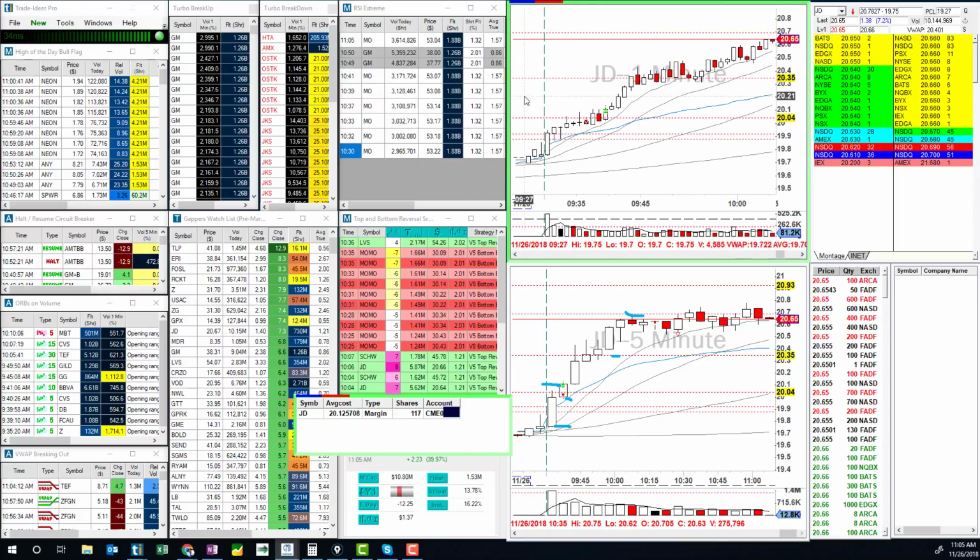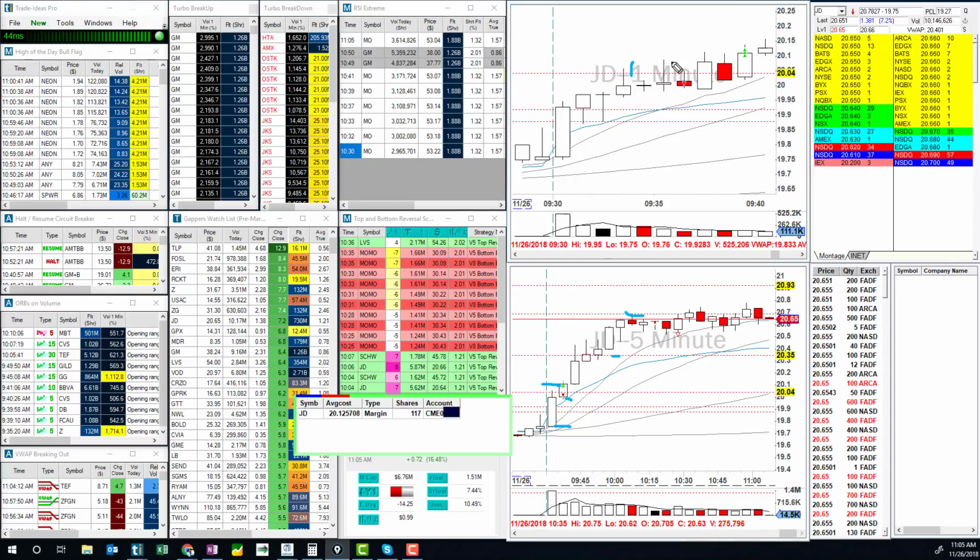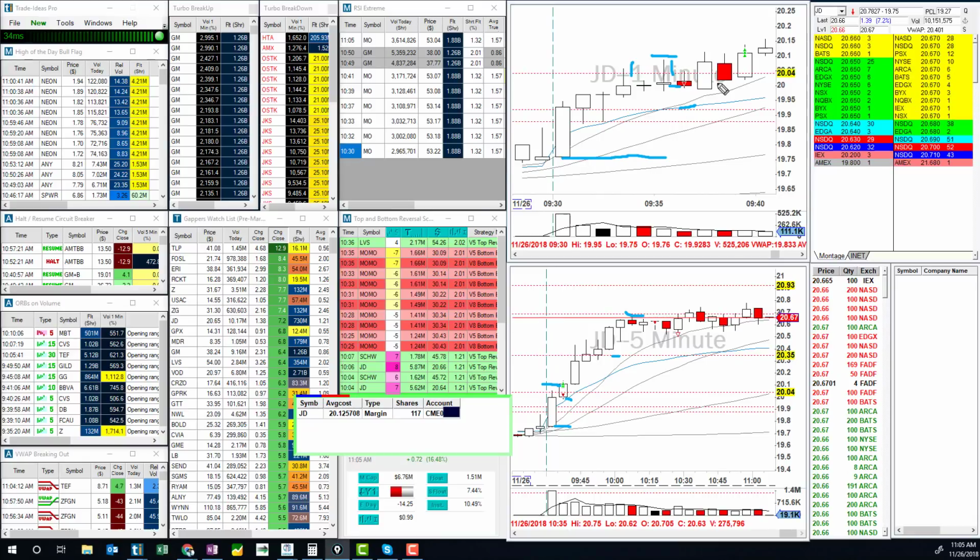So right on JD at the open, it had this nice pop over here. Then it kind of started losing momentum. What I saw here is a lot of selling pressure at this level, 2004. So on this candle here, I went in short, expecting it to go back down to VWAP and hopefully to the low of the day. And I set up my stop loss about 10 cents up, 2010 or so.